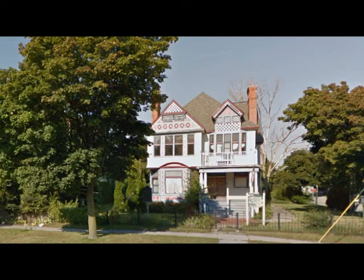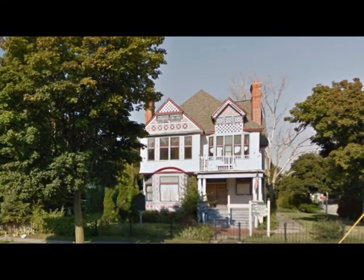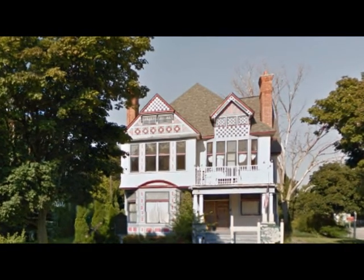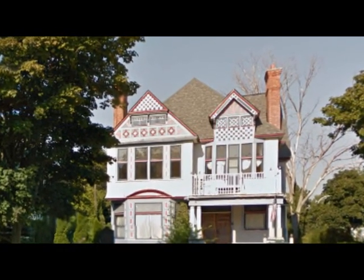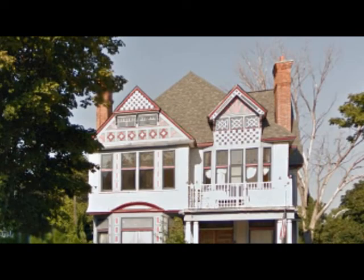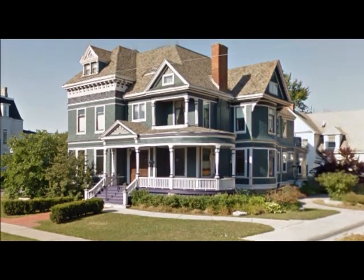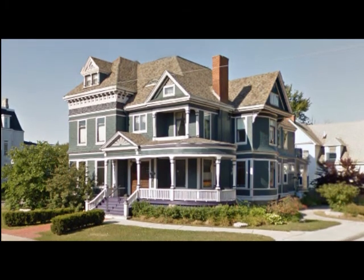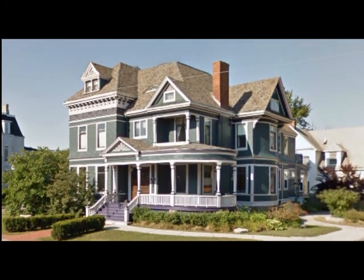As we go a few doors down into the 1700 block, we come to this home, which is commonly known as the Davison home. That would be Wilbur Davison, not to be confused with this home here that belongs to, or did belong to, James Davison over on 7th Street in Walton. We'll look at this home in a different video.